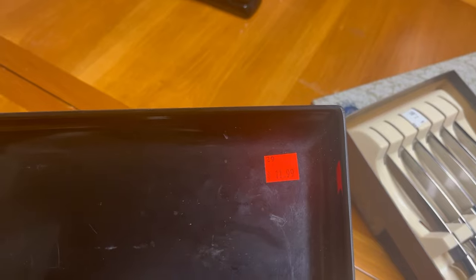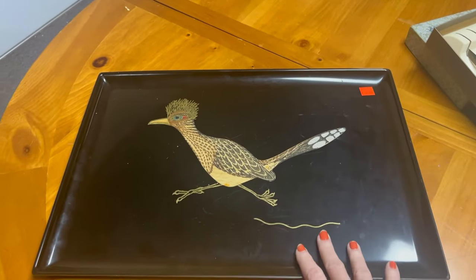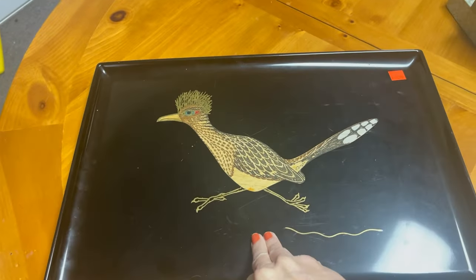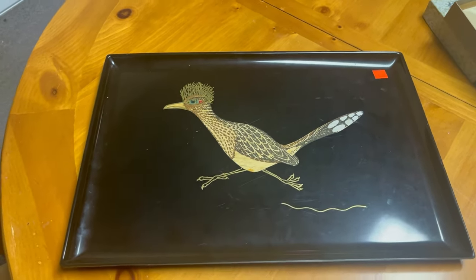I paid $11.99 for that. And I think, from what I can tell, it's a very large tray, and it's in really good condition. Does say Curoc on the back in both places. And I value that at about $45 to $50, so not bad.